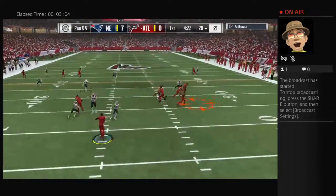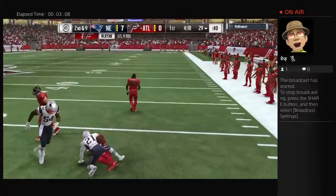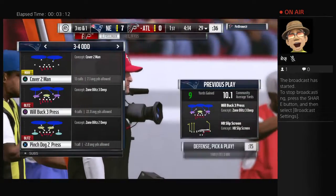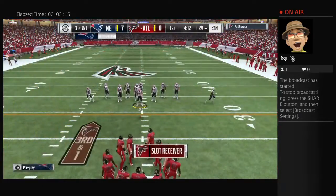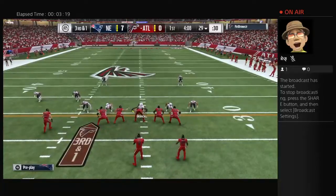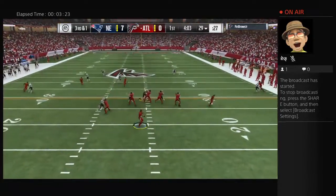On 2nd down, here's Ryan. They'll set up the screen for Freeman. And he'll get to the 29-yard line, brought down there. And give him 9 yards on the 2nd down screen play. For a second there, I thought that might break big. Screen pass. Looked like it was coming together. Looked like there was an opening. Still, ended up with a solid game.